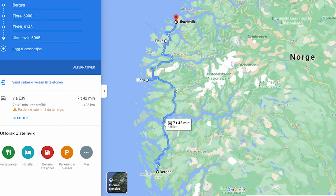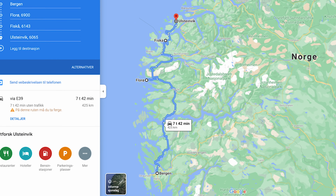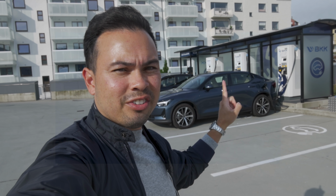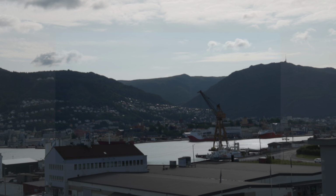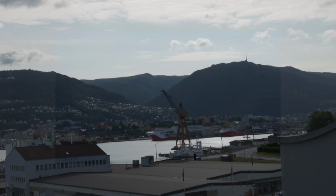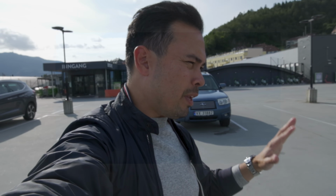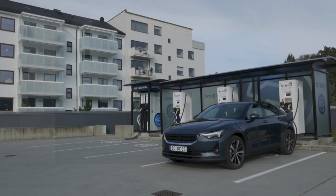Today we're taking this car from Bergen up along the west coast of Norway to Florø to Fiskå and ending the day in Ulsteinvik. And this parking lot and this charging station have such spectacular views of this city. It's a really nice place to charge your car actually, and today we have beautiful weather for the trip. Hopefully we will spend around 8 hours, and it will be 425 kilometers with one charging stop in Florø is what I have planned. But today is going to be a leisure trip, a scenic trip.